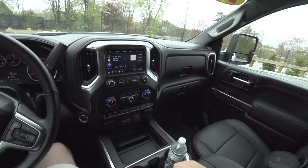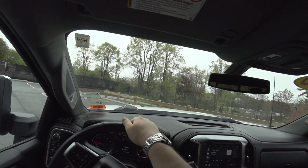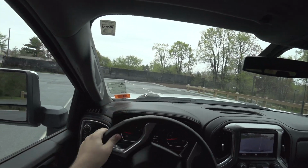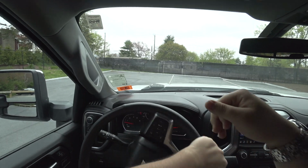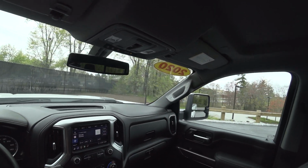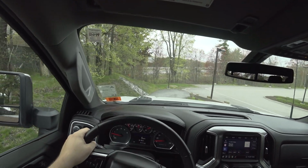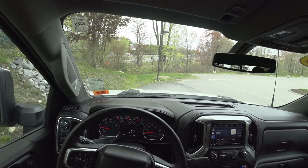Nice. All right. Turn on downhill descent. Just gonna ride the brake until it dips. There we go. Now the truck is braking.